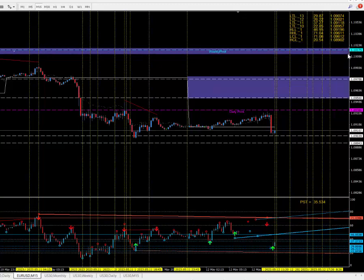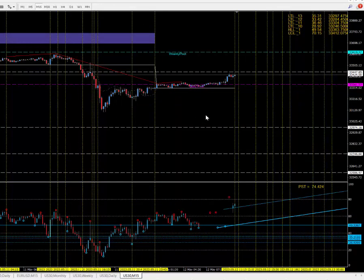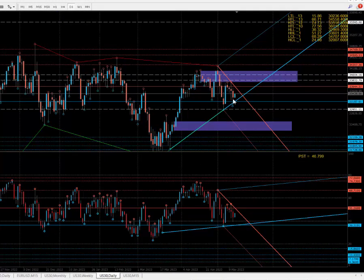Okay, but Euro US 30, that's a nice fall, as you can see. Now the first resistance is going to be this zone here. Let's take a look on the daily first. Okay, so that's a new setup, as you can see. So that one there, after this one, this bar closed, we've got a new setup here.